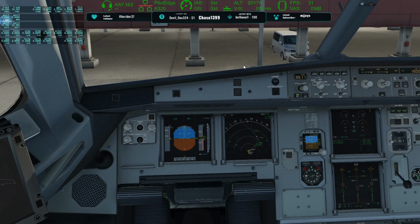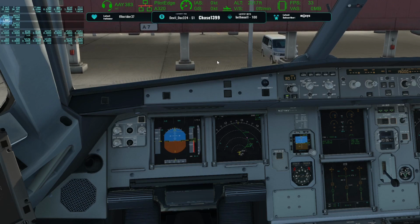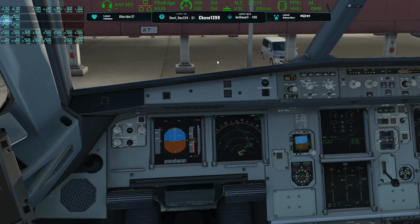They added a new dispatch page to their website, but it doesn't really help. I use SimBrief anyway. They just merged it with SimBrief, so you don't really need it. Tow connected and bypass pins inserted. Release the brakes.